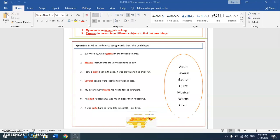Number 6, an adult Apatosaurus was much bigger than an Allosaurus. This actually was taken from you guys' text. Number 7, it was quite hard to jump 100 times. Oh, I'm tired. Quite hard to jump. Relatively hard to jump. Also pretty simple. Ready for question number 4?